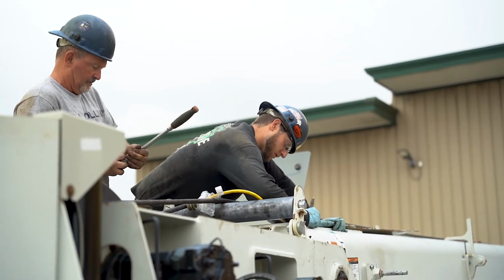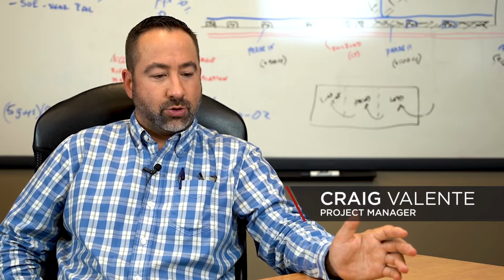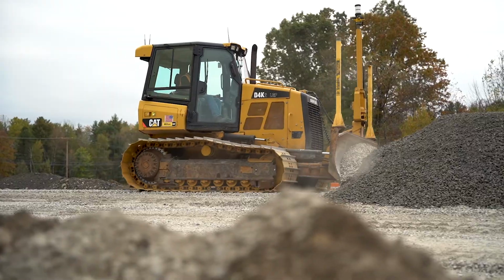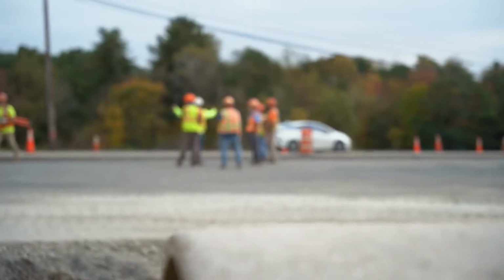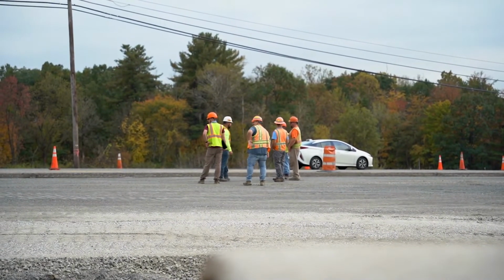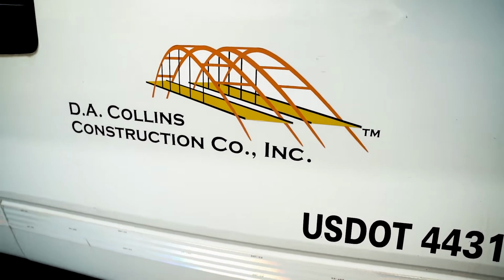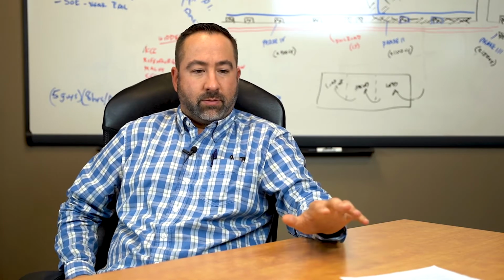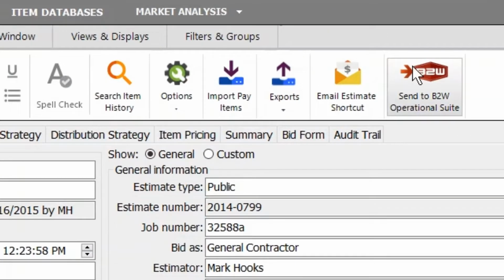On the B2W Estimate side of things, we enjoy using it because it's flexible. Around 300 or so estimates are generated per year for our groups. When we get a job, we'll take the bid and break it down to how we want to track it. Crossing over and getting information from Estimate into Track is the push of a button.